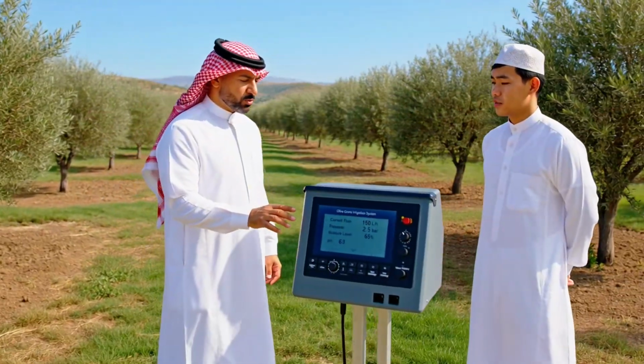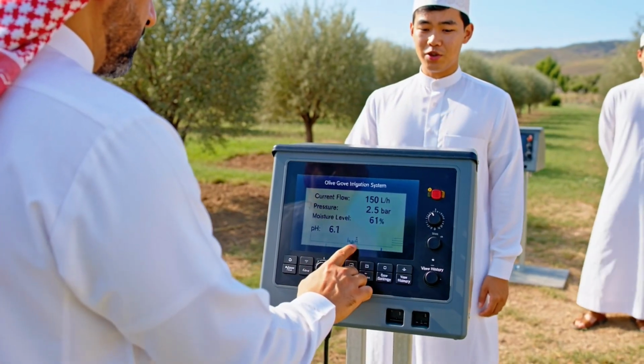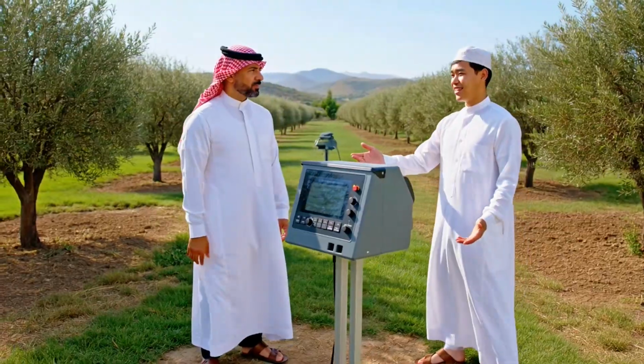The soil moisture is good, but we can optimize. Agreed. Let's adjust the flow for this section, increasing to 116 liters per hour. Perfect. This will maximize the yield. Let's save and monitor.